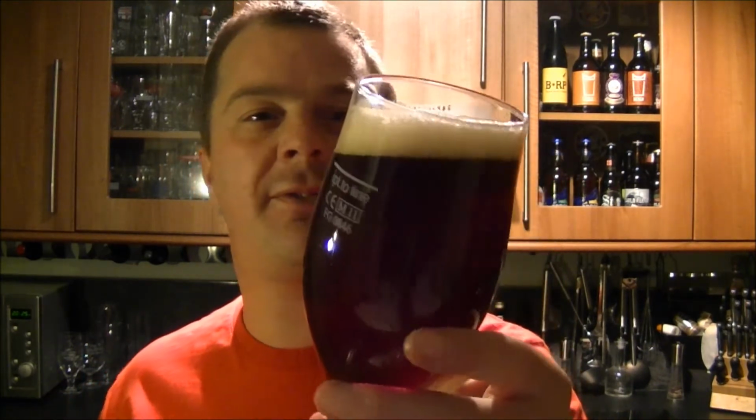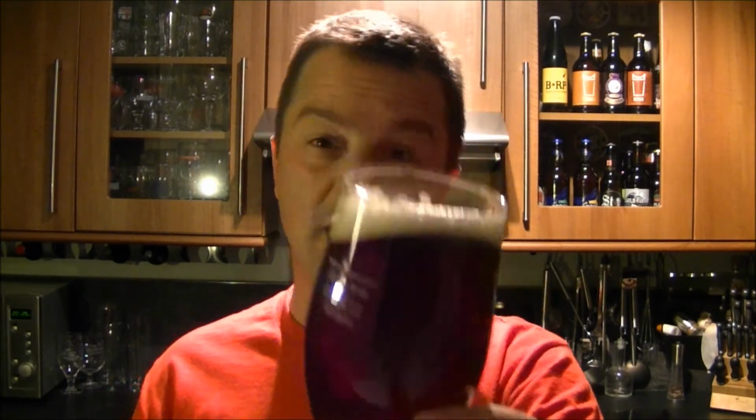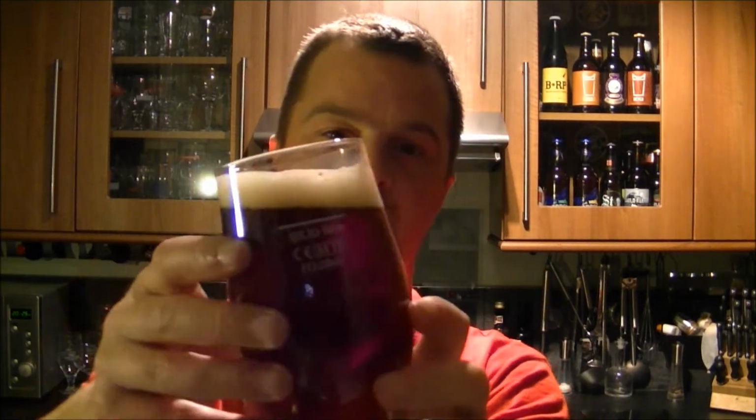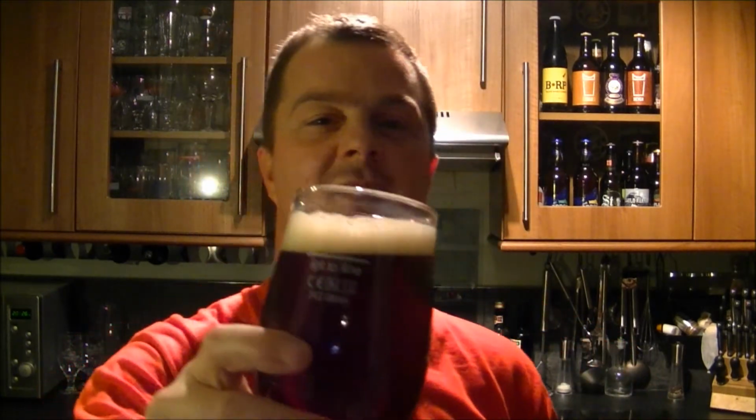It's 6.5% ABV, so I'm not too worried on the age of the beer. Any kind of beer over 5% is going to age well, so I'm not too worried about how old this beer is. There's a nice amount of carbonation, which suggests to me that the beer has still got quite a lot of life in it. It's a one finger head. It's probably, in all honesty, helped to age the beer. It's a little off white.